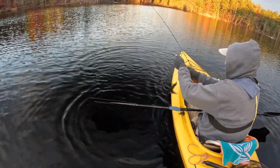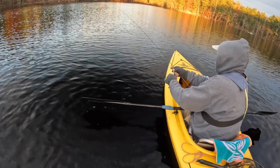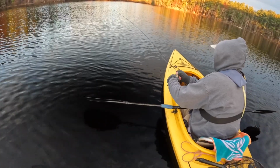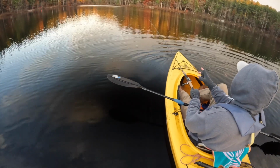Another sunfish. They seem like they're all about the same size, kind of a medium-sized bluegill sunfish. I didn't even catch any pumpkin seeds or crappie or yellow perch or white perch. It just seemed to be all bluegill.